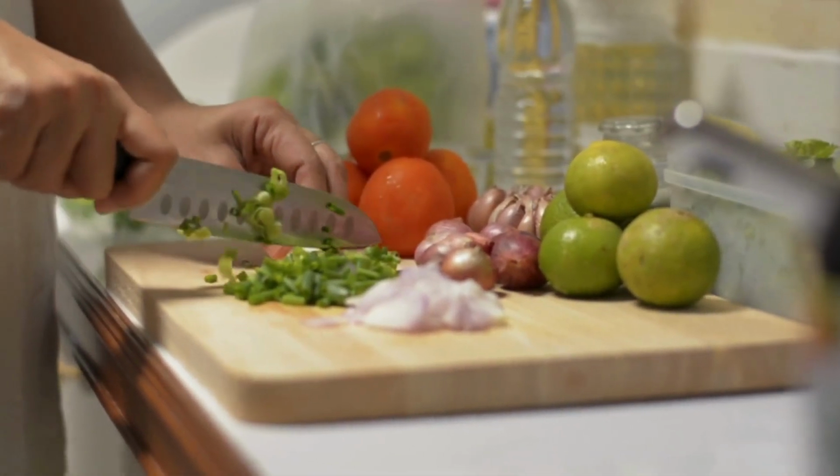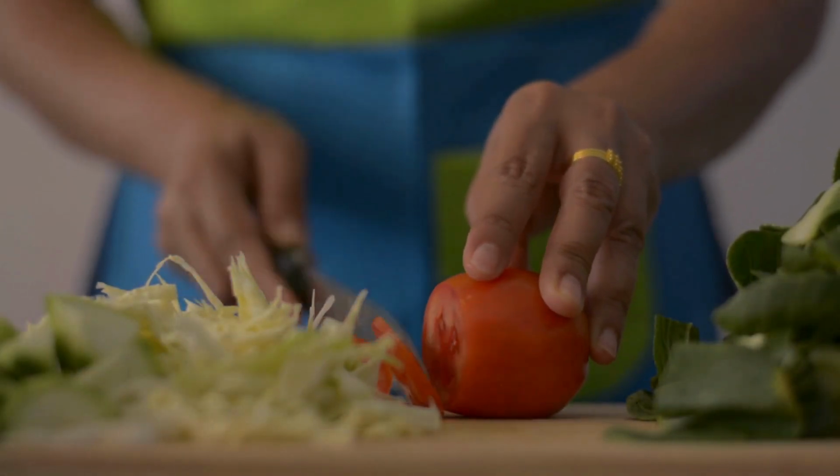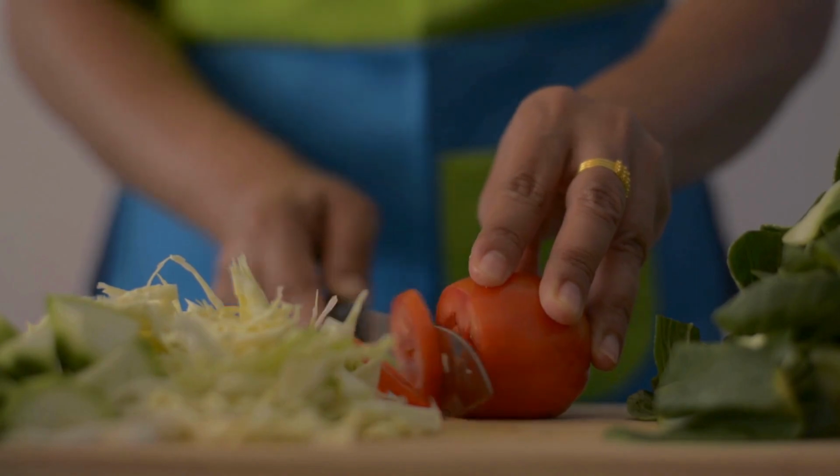Now, let's put our veggie knowledge to the test and create a masterpiece. We're going to mix and match these veggies to make a vibrant rainbow salad. Who's ready to get chopping?